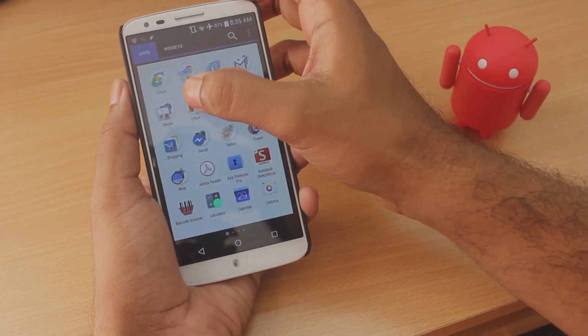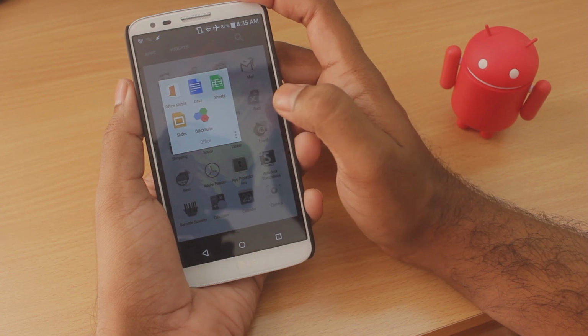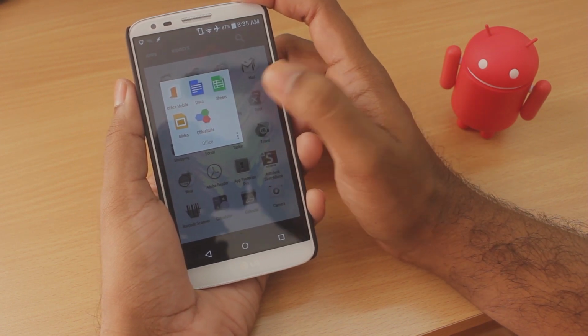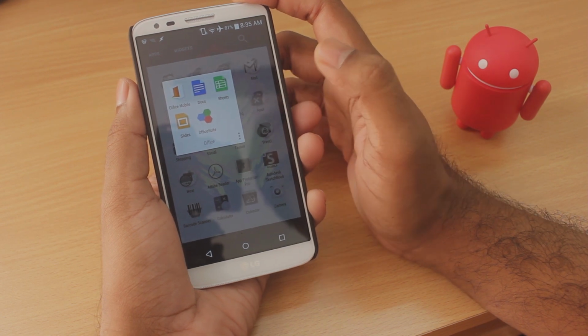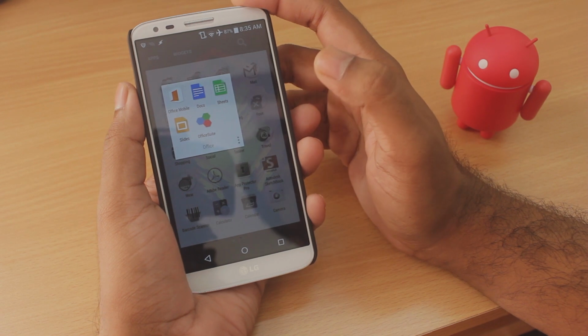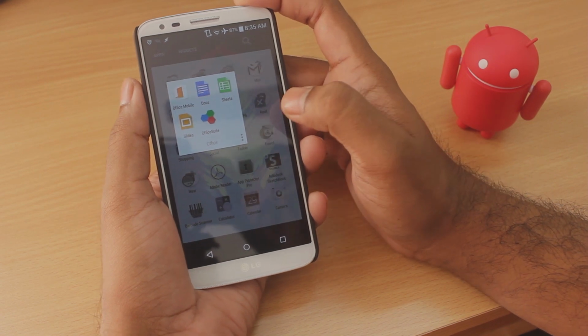And then I have my Office folder. It contains all my document editing and document creating apps like Office Mobile, Office Pro, Google Docs, Google Sheets, Google Slides. Office Mobile is something I recently downloaded. It's by Microsoft, so I still haven't used it that much.